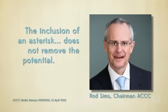No. According to ACCC Chairman Rod Sims, the inclusion of an asterisk does not remove the potential to be misleading. Hey, I'd have read that line if you'd asked me to. Sorry, Rod. No problem. So, Stuart, if you think shapes are being misleading here, you can take that up with your state or territory fair trading department. And if you do, probably also check out what other dubious claims Arnott's is making.